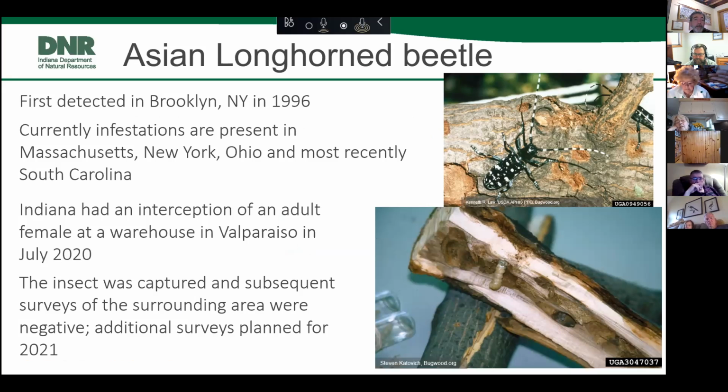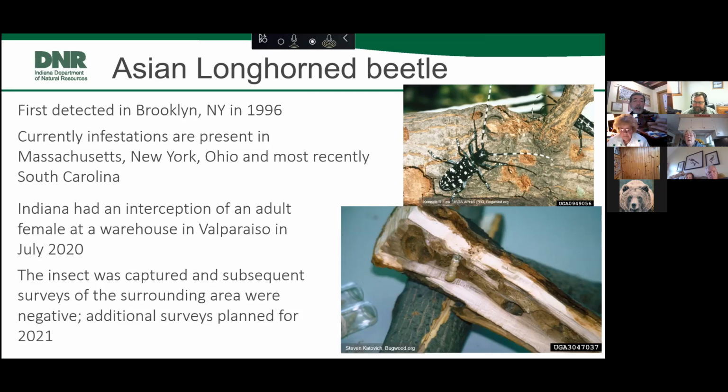It's a native of Asia. It was first detected in Brooklyn, New York in 1996. There are current infestations in Massachusetts, New York, and Ohio, and most recently, just last fall, they found it in South Carolina. So the closest one to us, of course, is Ohio. It's just on the east side of Cincinnati, in Bethel, Ohio, and they've cut over 100,000 trees in that area to try to eradicate this. I think they're slowly getting a hold on it, but it takes many, many years of actively surveying and climbing trees and looking for symptoms and signs of the insect to eradicate it from an area.